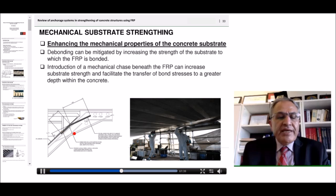Because by design, we found that there is not enough joint reinforcement in the box girder, and we needed to develop this stress into the joint by cutting a hole and a groove in the concrete surface of the box girder. I'll show you a picture of that.